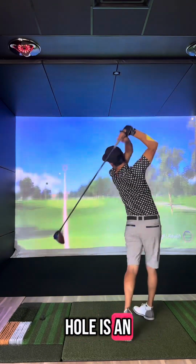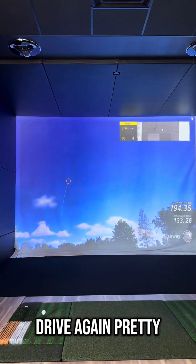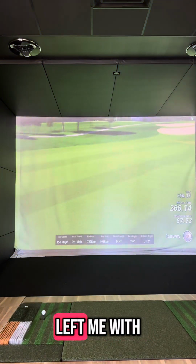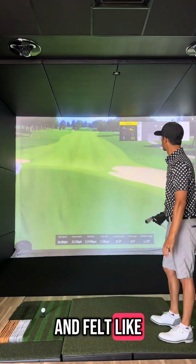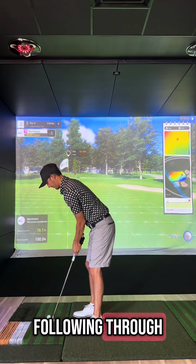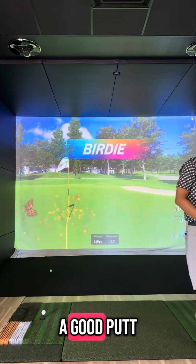The third hole is an uphill par 4 as well. I hit this drive again, pretty much how I wanted to hit one, and went about 270 yards and left me with 55 yards in. So pretty much the same shot as I had on the last hole. Opened up a 60 degree and felt like my hands and my arms were getting parallel to the ground and then just following through. Had about a 10-footer, little left to right break, and made a good putt.